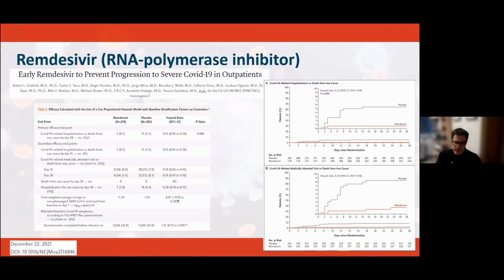Another IV option that you have that successfully reduces the risk of hospital admissions is remdesivir. This is the PINETREE RCT, published late 2021, and it shows a reduction in a similar ballpark as you can see for sotrovimab. Here the hazard ratio is 0.13, so a reduction again in the range of roughly 85%. They used hazard ratios, however, but just to give you an idea, probably the same ballpark in terms of efficacy and hopefully eventually effectiveness in the population that we are treating.